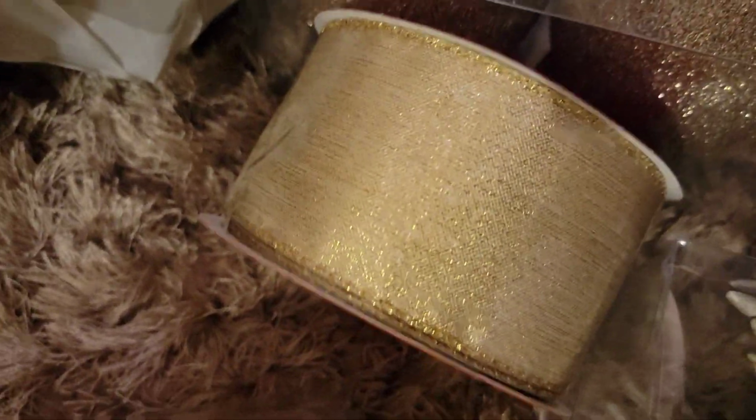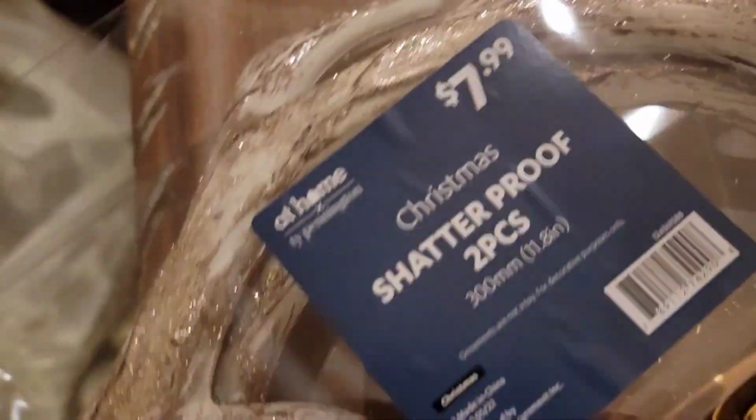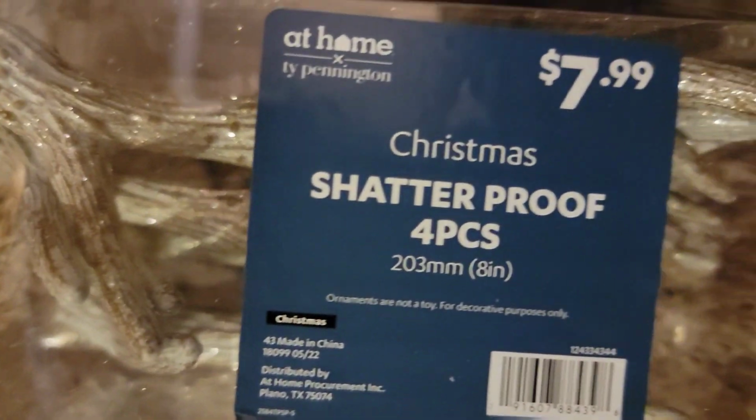As you know, I will not be putting up the 12-foot tree, but I will be putting up the berry tree as well as the two slim trees, the 9-foot and the 7-foot tree. So you guys, I have all these wonderful items that I will be incorporating in this year's Christmas decor.